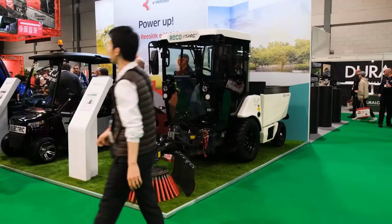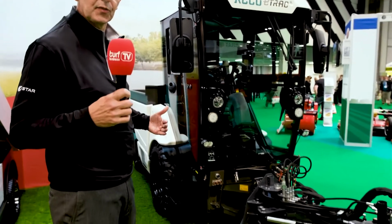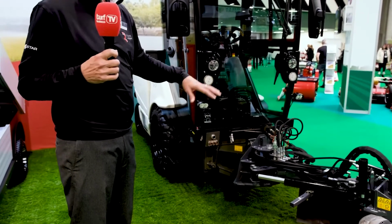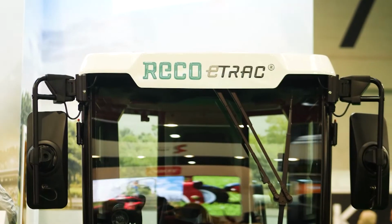Thanks for that, Dave. You've got some other e-vehicles on the stand here that are pretty interesting. The Ricoh, for instance, that's just over there. Could you do the same for us again? Indeed, yeah. Welcome to the Ricoh e-Track. This is a utility tool carrier and load carrier. It's a 96 volt machine available in 20, 40 and 60 kilowatt battery packs. It's set up here with a weed brush, but the concept of the machine is that we're developing out front mowing equipment, side flail equipment, hedge trimmers, snow ploughs, salters for the back, spreaders for the back.